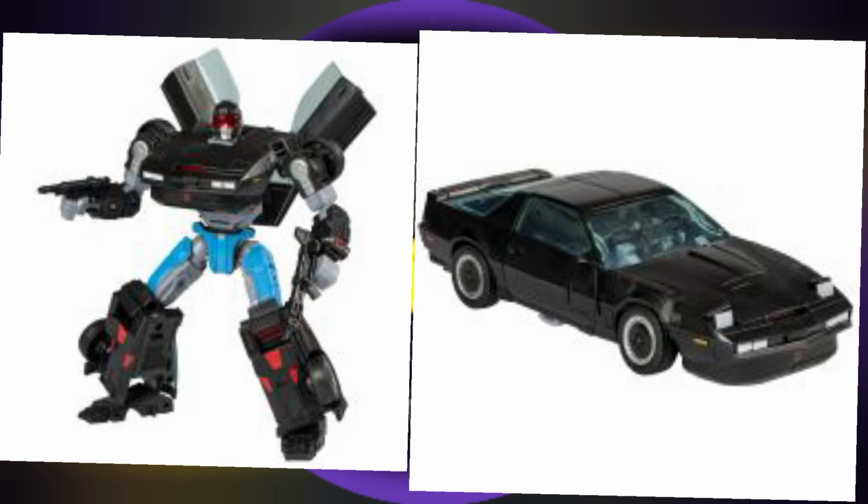I don't know why they decided to call him Agent Knight over Kit. Kit, after all, spoke and drove himself. All he didn't do was transform. Until now. Coming in at the $50 price point, he's a bit pricey, but being a licensed product with electronics included makes him well worth it in my book.